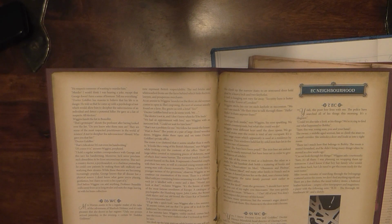What the devil? Roars the governess. I should have never let you out of my sight, you miscreants. Her eyes quickly go over the room. Where is... Out! All of you! You don't even respect the privacy of this house. We have many questions, but the woman's anger doesn't allow us to ask them. She chases us to the door with a broom.